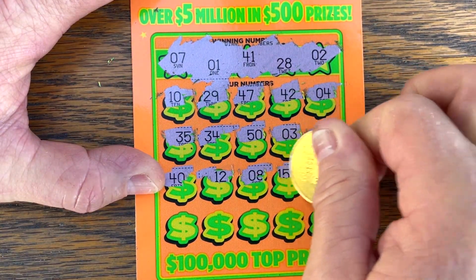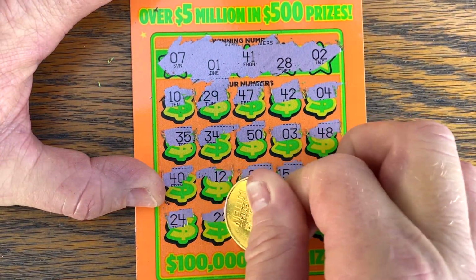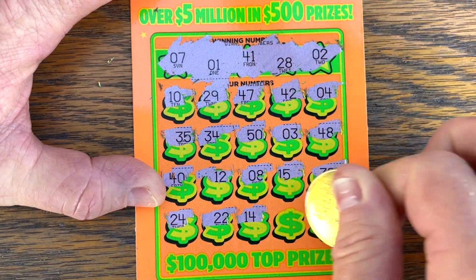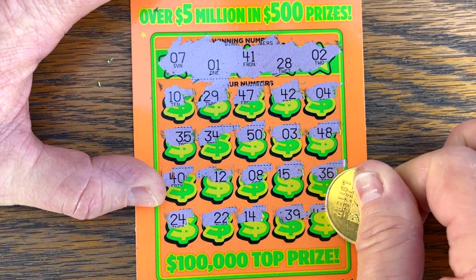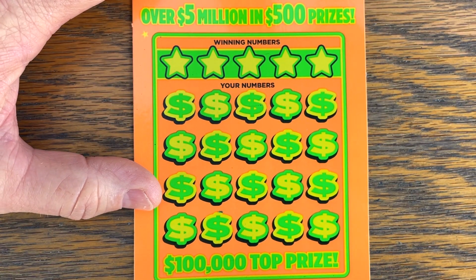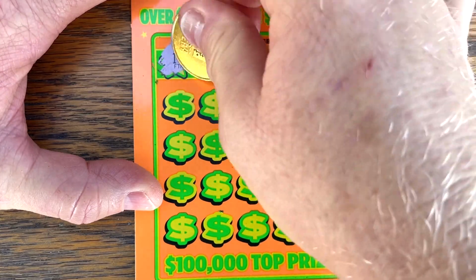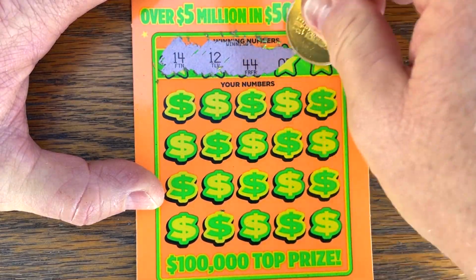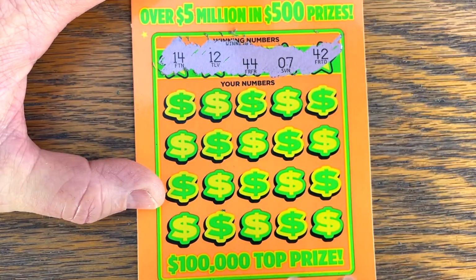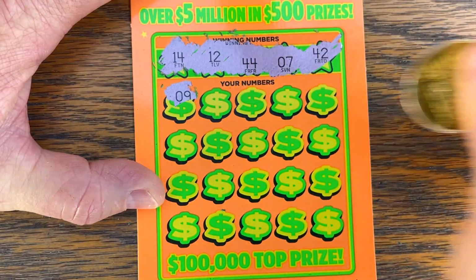On Hit 500. 24, 22, 14, 39, and 43. My canopy kind of looks like a kite right now. All right, 73. I've got it leaning backwards. All right, 14, 12, 44, 7, and 42. Come on, let's find that five times. Actually, let's find that big top prize.